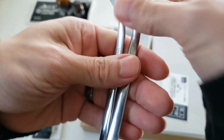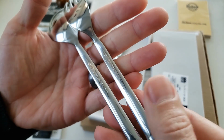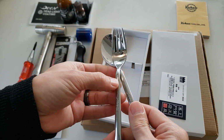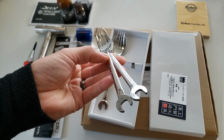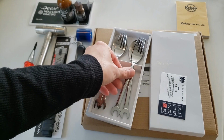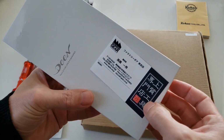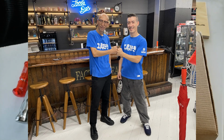Yes, Japan has a pretty good industry for cutlery and other accessories for the kitchen, being made in northern Japan, perhaps among other places as well. 10mm open-end spanner, in case you had to, in the lunchroom. So that's a two pair of spoon and fork for two people. Thank you, Mr. Takahashi-san, for leaving that to the side for me.